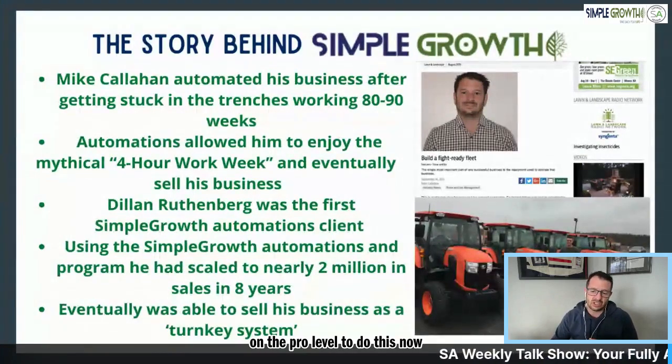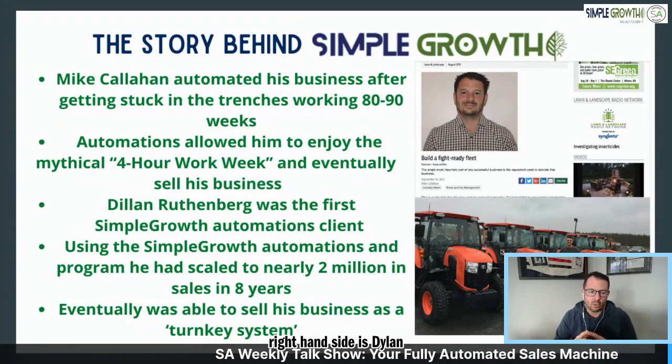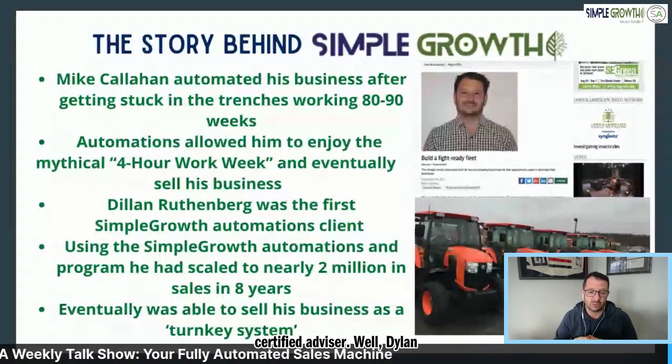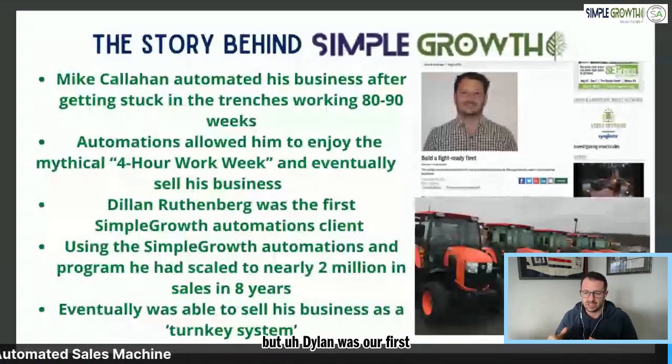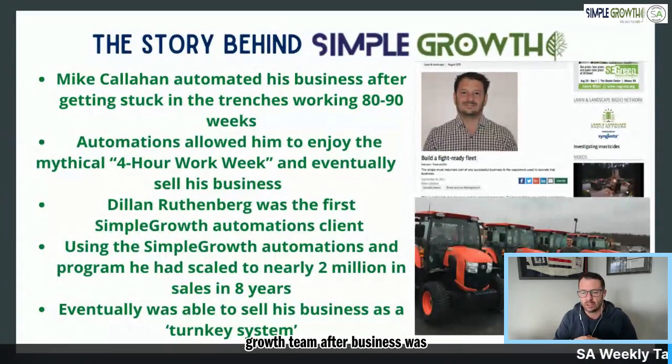As you see, this handsome gentleman down here on the right-hand side is Dylan Rothenberg. He works on the SimpleGrowth team as a certified advisor. Dylan has a very similar story, minus the grind and heartache. Dylan was our first client at SimpleGrowth and now works for the SimpleGrowth team after his business was acquired.